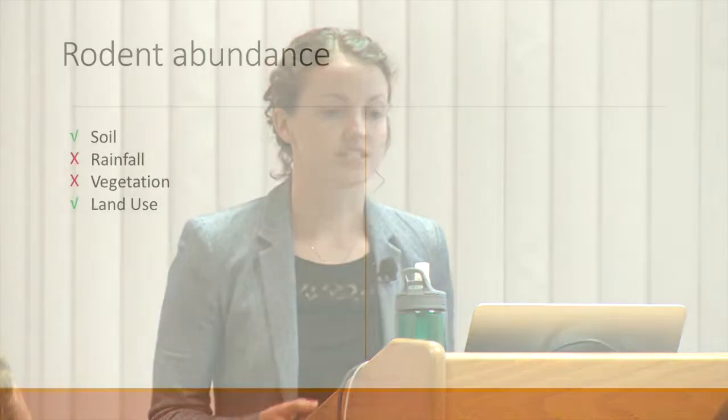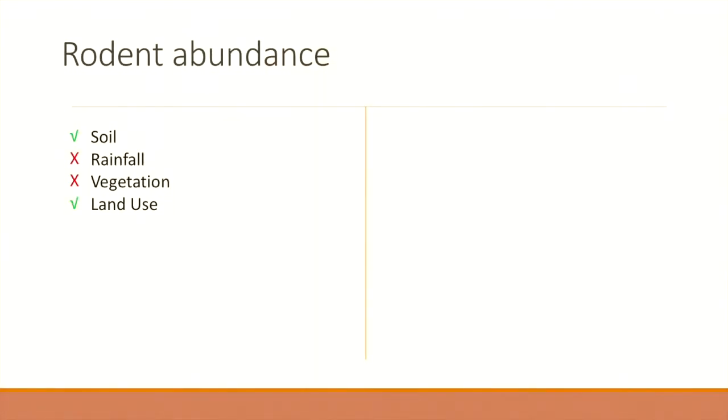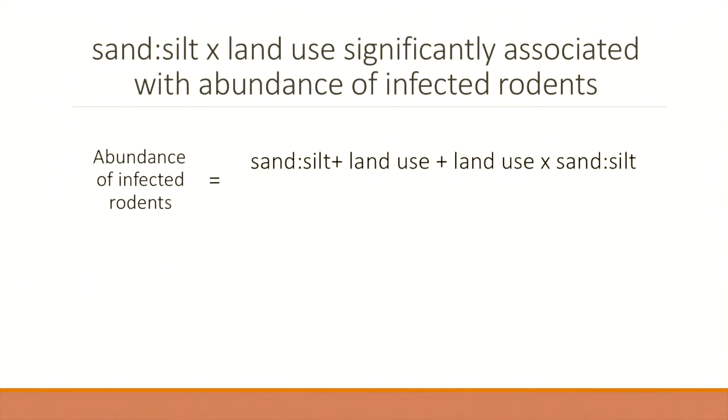But as you recall from the earlier study, what mattered for overall rodent abundance was soil and land use and not rainfall. So I looked at a second model with a close AIC to see if soil and land use were also important for infected rodent abundance. And I found that sand to silt ratio by land use was significantly associated with abundance of infected rodents.